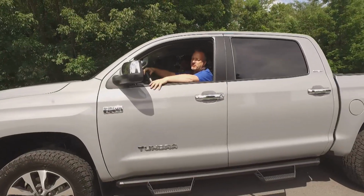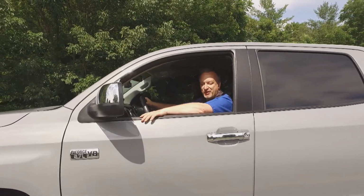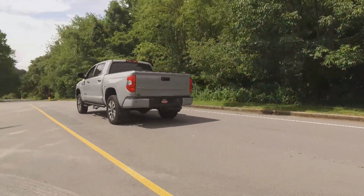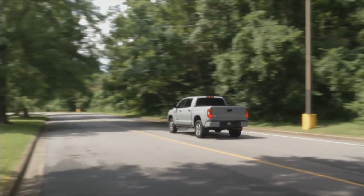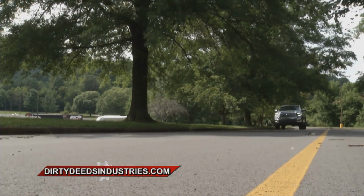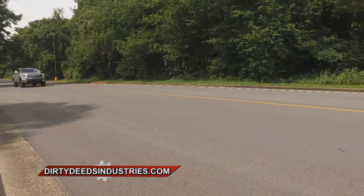Of course, it sounds great when you rev it in the studio, but the proof is in the pudding here, Keith. Let's see what happens when we hit the loud pedal out here on the street. Oh, I love it. Nice and throaty, but not too obnoxious. That's perfect. And when you get on the highway, of course, nice and civilized, so nobody has a headache from a long drive. Yes, sir. I love it. You're going to love it too.